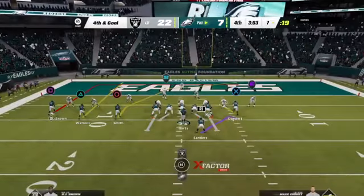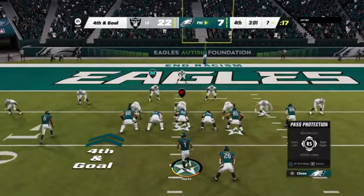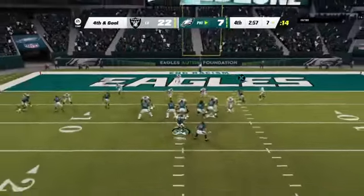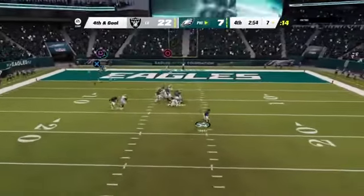Ready. 50's the money. 50's the money. I got you. 36. They're going on 4th down with Hurts.